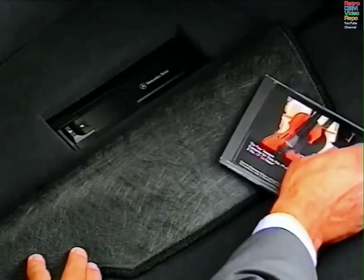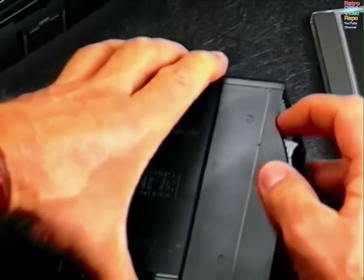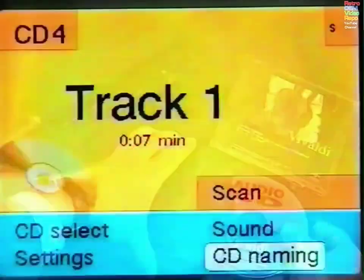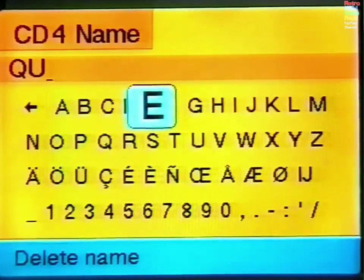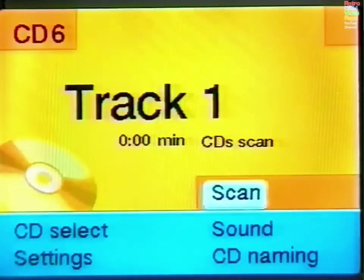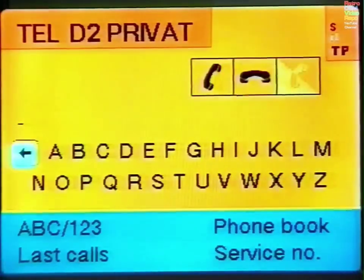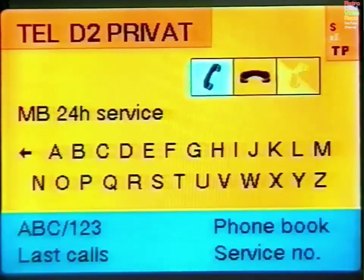Another feature of the command system is the 6-disc CD stacker unit in the left side of the trunk. Whenever the CDs are reinserted, even years ahead, they will be recognized if you name them using this function. Use the combined rotary and push button to enter the title as before. Using this selection, you can play all CDs in the stacker individually for around 8 seconds. The telephone number of Mercedes-Benz 24-hour service is also stored in command and can be dialed direct by pressing this button if you have the telephone option fitted.